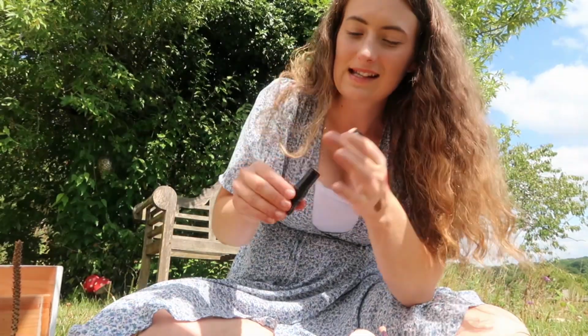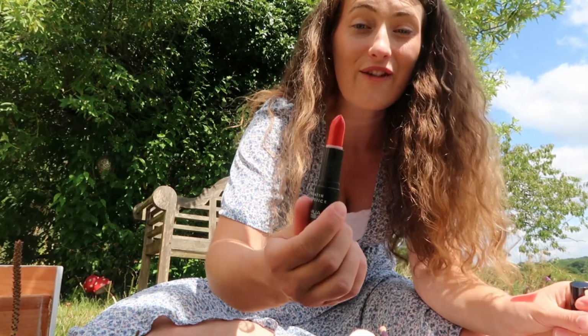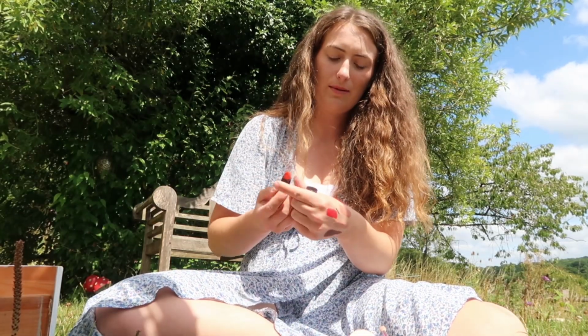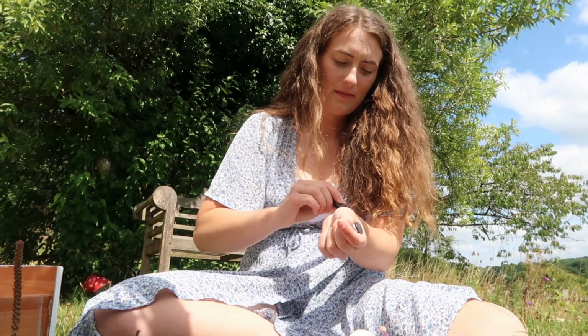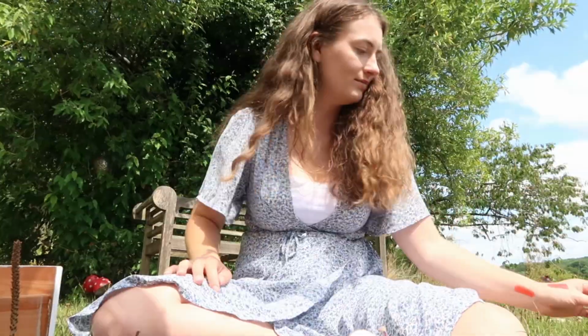Okay, we've got another one from MUA Makeup Academy. Satin lipstick. Whoa, that is a shiny red. That has never, ever been used. Bloody hell. I'm so bad at hoarding makeup. Oh, it's like a coral. I don't like it. I just don't think I would wear that. I don't know. And if I did wear it, what would I wear it with? It's gone. It's just not for me.